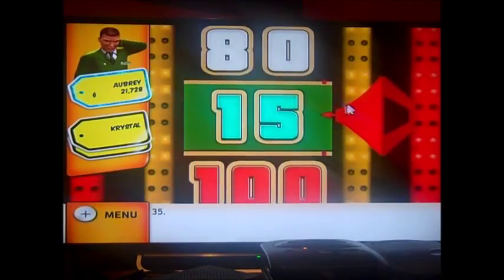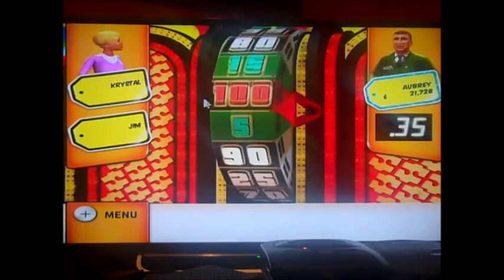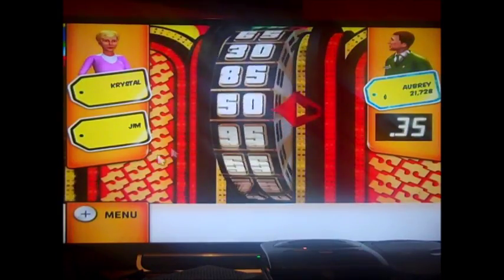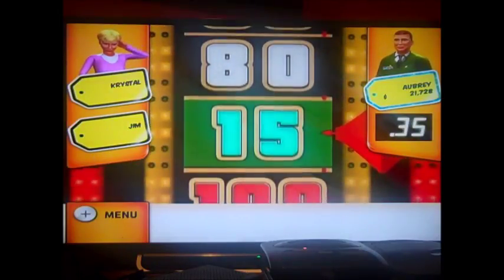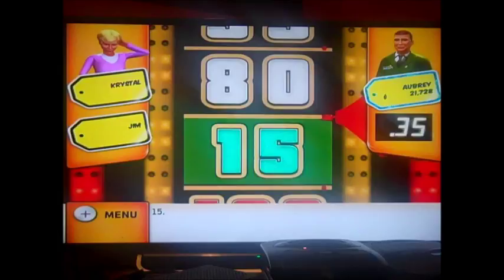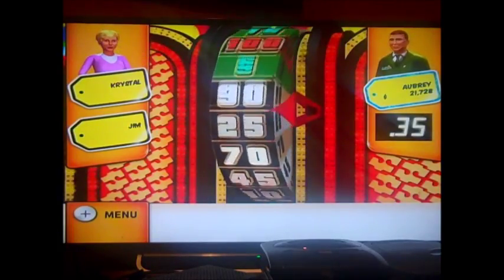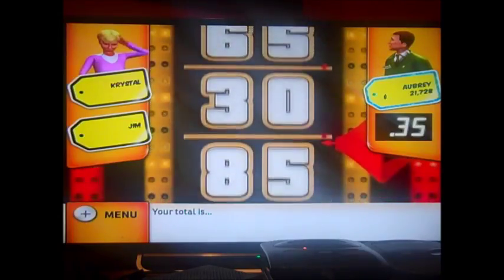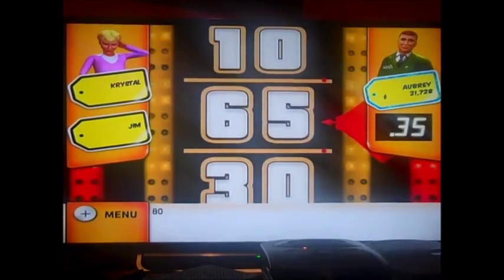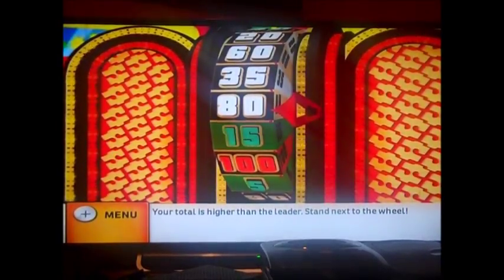Oh. 35. I don't know about this. I don't know. $15. Oh, okay. Spin again. Land on that dime. Your total is... No. If I do win $21,728... Oh, well.